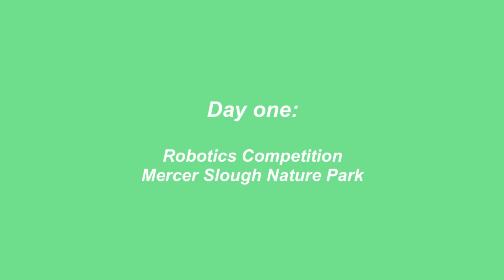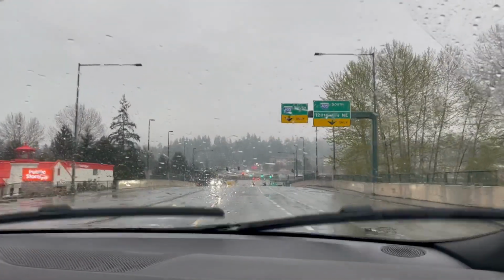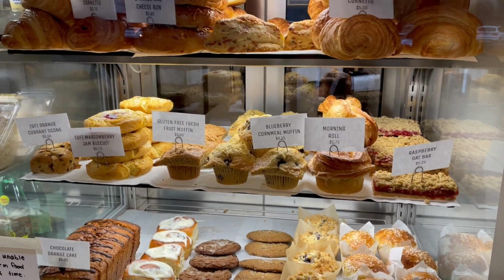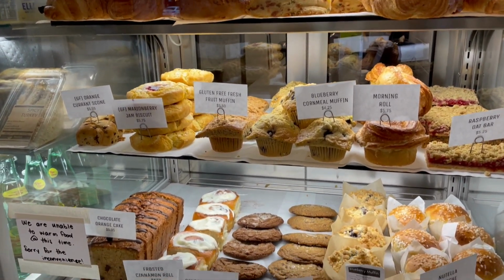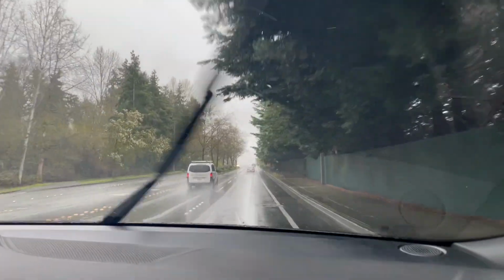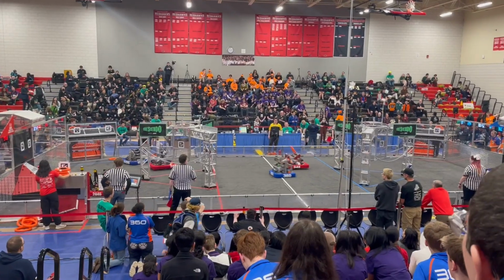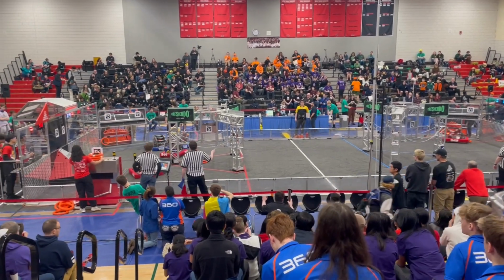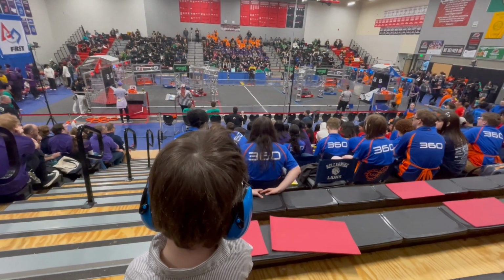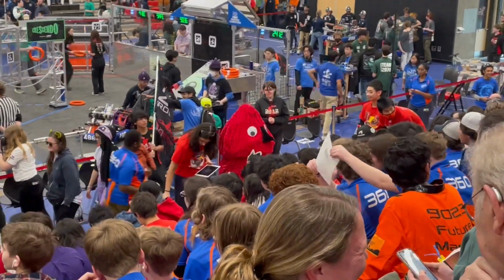So the first full day we were in Seattle, we went to see a robotics competition south of Bellevue. Originally, we were going to Mercer Slough Nature Park, but it was pouring rain, so we changed our plan a little bit. Their competition schedule was a little different than what my husband and I experienced as students in the past. The competition started off with practice rounds until about 11 o'clock.